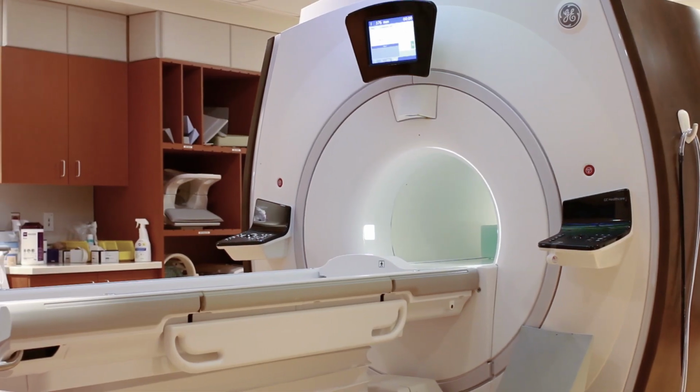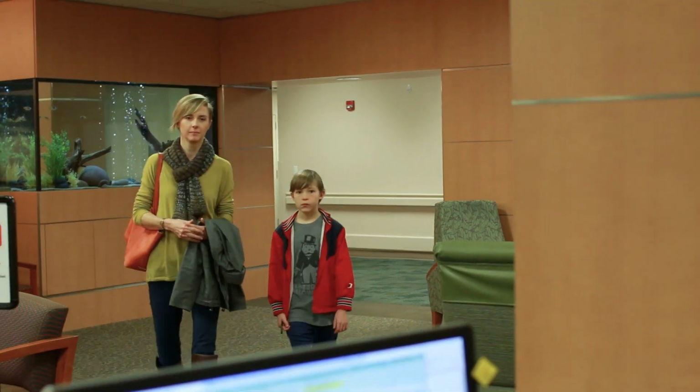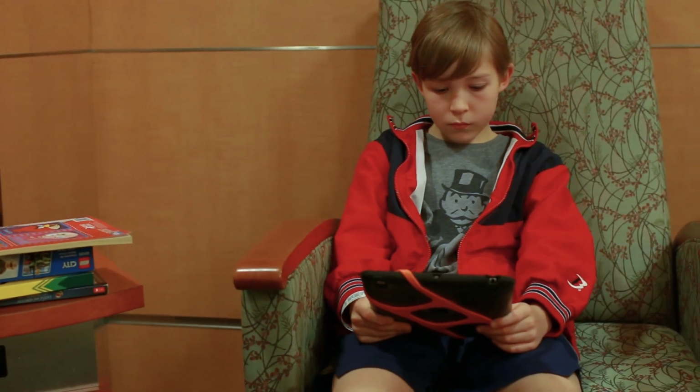Now that you know what to expect with your MRI, there are some things you can do at home to prepare for it. You can think about which parent or caregiver you would like to come with you on the day of your MRI, and choose a special activity or a favorite toy to bring with you.